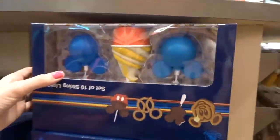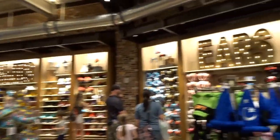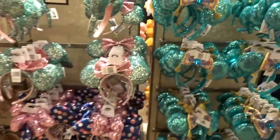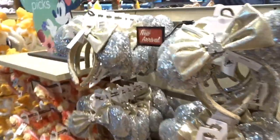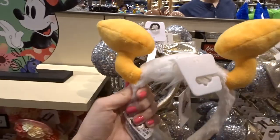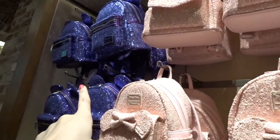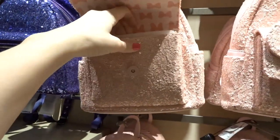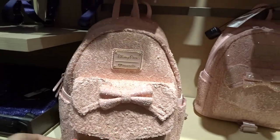What is this one? Oh, string lights? Wow. Ice cream cups? Glasses? Now this I like. This fine glassware for our kitchen. Hats, ears, more mini bows, mini ears. Oh, these are funny. It's Donald. It's the one that matches my ears. I think it's different somehow, though. Yeah, it doesn't have a zipper across the front. It's got this pouch. Why didn't you tell me that? This would match my ears.